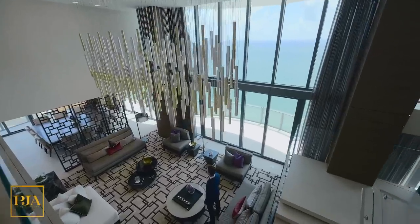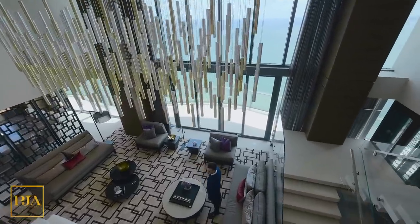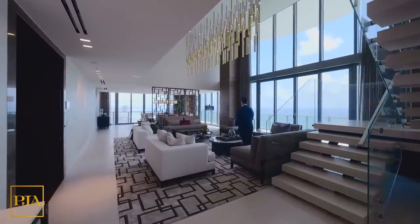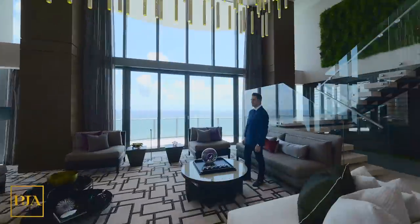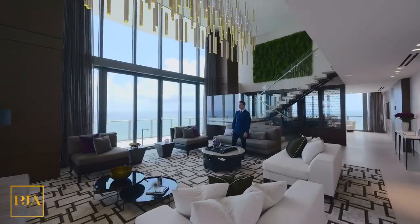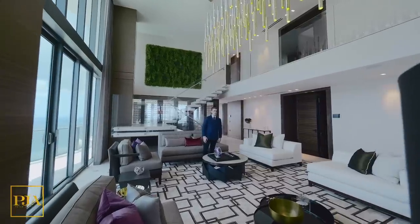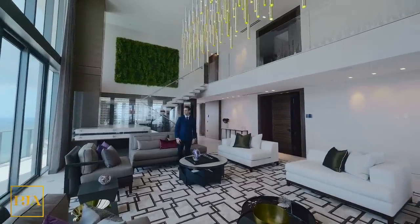But where it really is unique is that there's a custom signature light fixture that emulates both the rain and stars at nighttime. And that helps set up today's tour, which is 16,805 square feet between three levels and indoor and outdoor spaces.